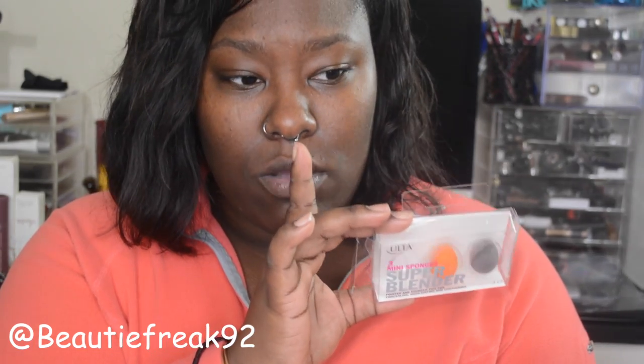The next thing I got from Ulta is the 3 sponge super blender sponges. So it's a dupe for the Beauty Blender minis. Haven't tried the mini beauty blenders out. I do have, however, the actual full-size beauty blender. So far, I really like these. I think I only paid $5.99 for these.